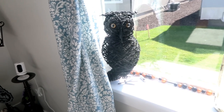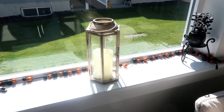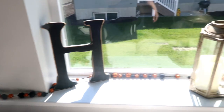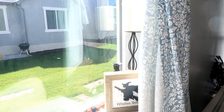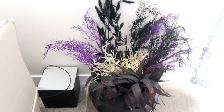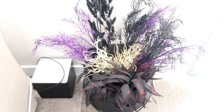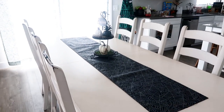This is the windowsill behind our couch. And I did it very simple as well. I did not want to clutter this space. And at night we turn on those candles and it just creates a beautiful ambiance. Here behind the couch I have this big cauldron filled with all these fun fake Halloween flowers and twigs. And then inside I have some very small lights that I got from the Dollar Tree. Let's head into the kitchen.